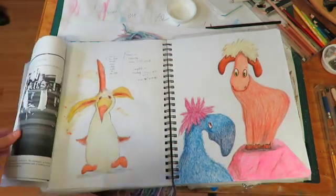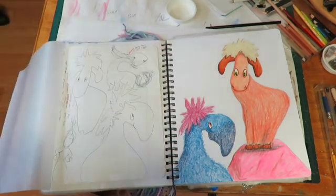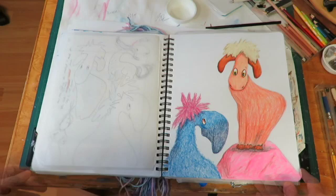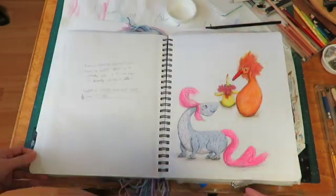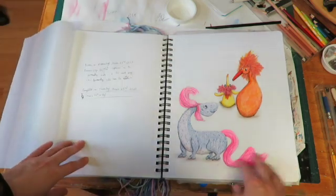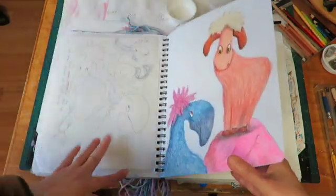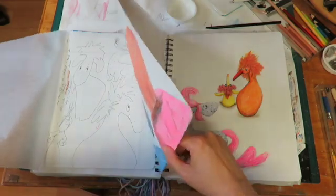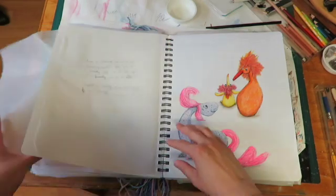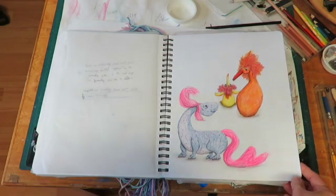This is just an old piece of scrap paper from a course I was taking on retail. And then these are some of the ones from this page. Anyway, just some critters.